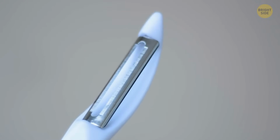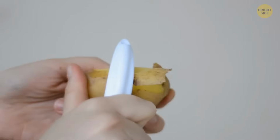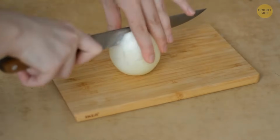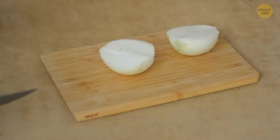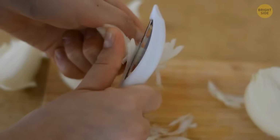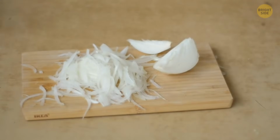You're most likely using it merely to peel the skin of potatoes, carrots, or cucumbers. But you can use your vegetable peeler for chopping fine strips of onion as well. Just cut the onion into quarters vertically and then start slicing. This might also help out with those embarrassing onion tears.